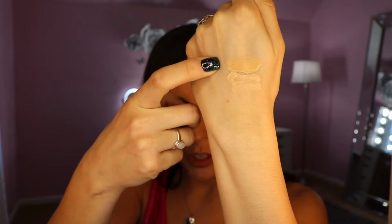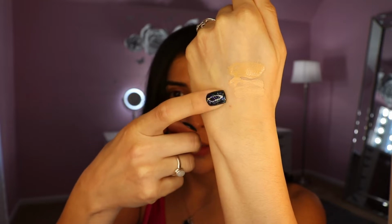It's taking forever because I'm out. There's enough, a little bit. This one on top is Natural Beige, and the one on the bottom is Nude.